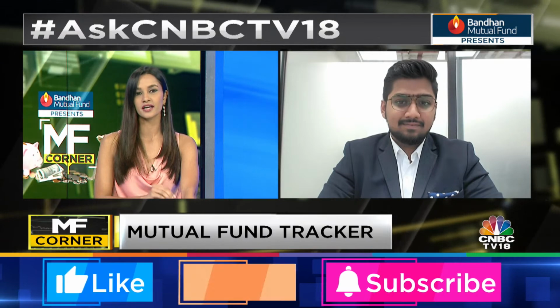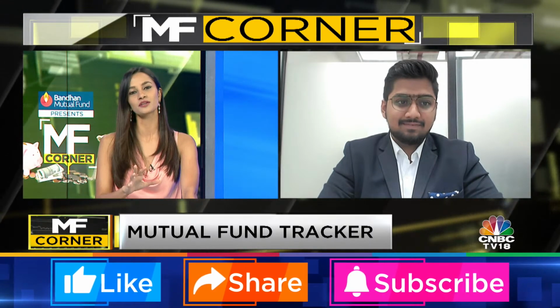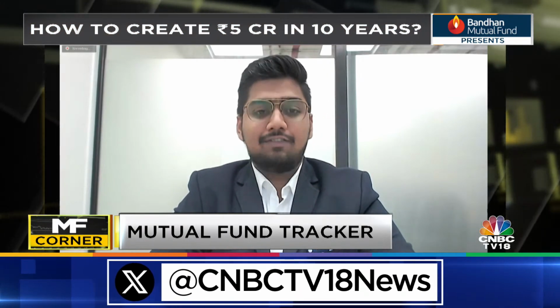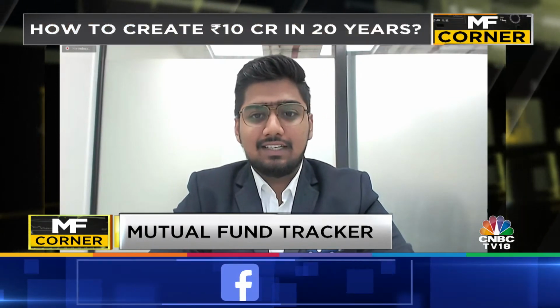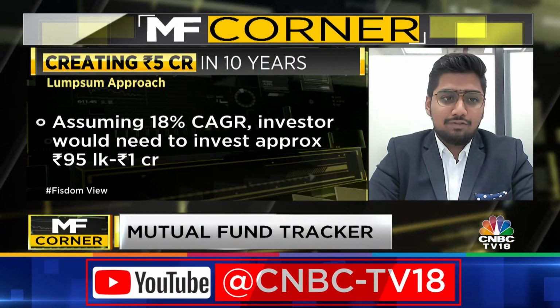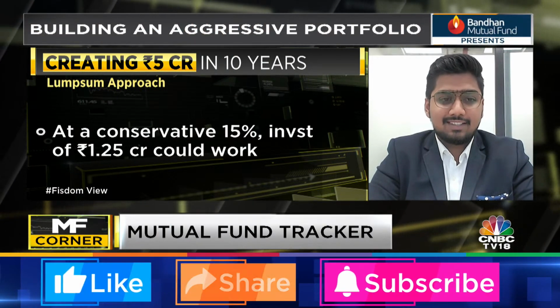If you're trying to create 5 crores in 10 years, how much will you need to put in as a lump sum right now? So I will stick to the assumption of 15% to 18% of returns. And if this were to be assumed, you'll realize that if your wealth were to grow at the rate of 18%, then you'd require to make a lump sum investment of approximately 1 odd crore. And if it grows at a much lower 15%, you should ideally invest a lump sum amount of 1.25 crores. So the range is anywhere between 1 crore to 1.25 crores.